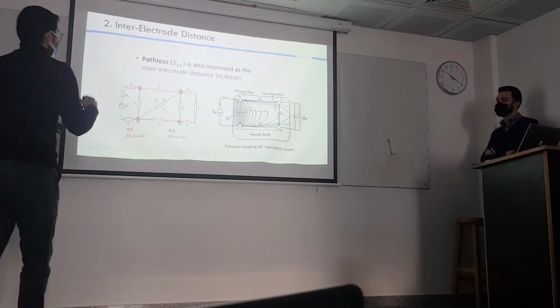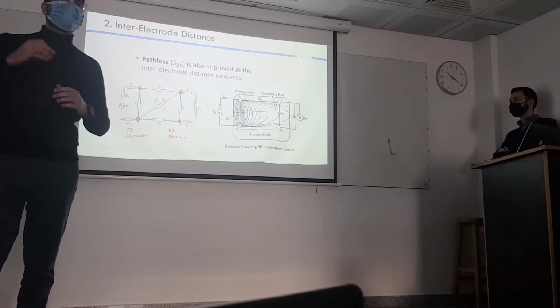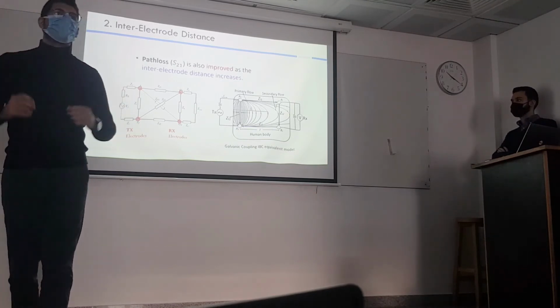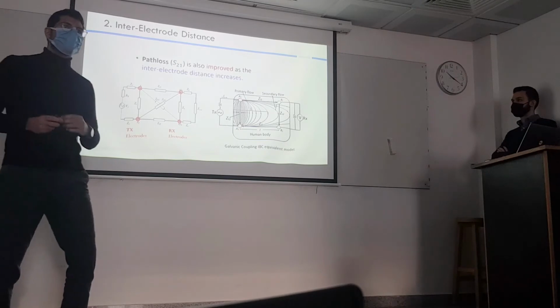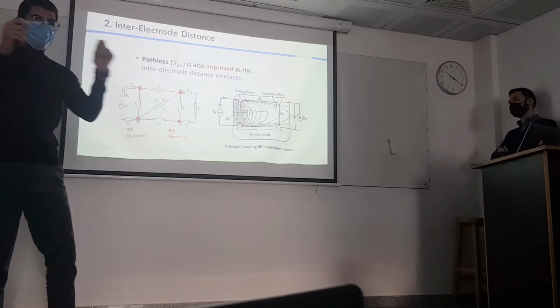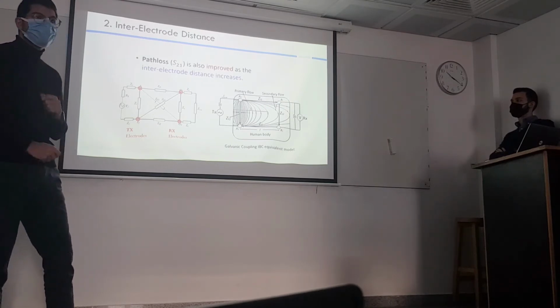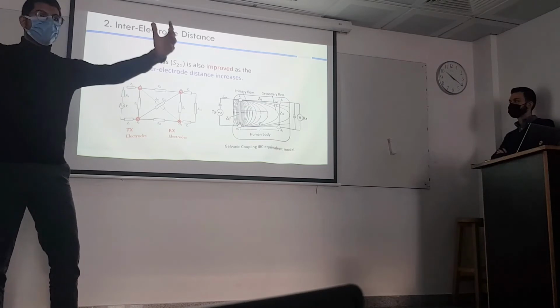In addition to that, the transmission coefficient is also improved as we increase this distance, and this can really be explained using the galvanic coupling IBC equivalent model. So if these are our transmit electrodes, it is a well-known fact that most of the current actually flows between the two transmit electrodes and not to the receiving electrodes. So by moving them apart, we really allow this current to flow to the receiver.